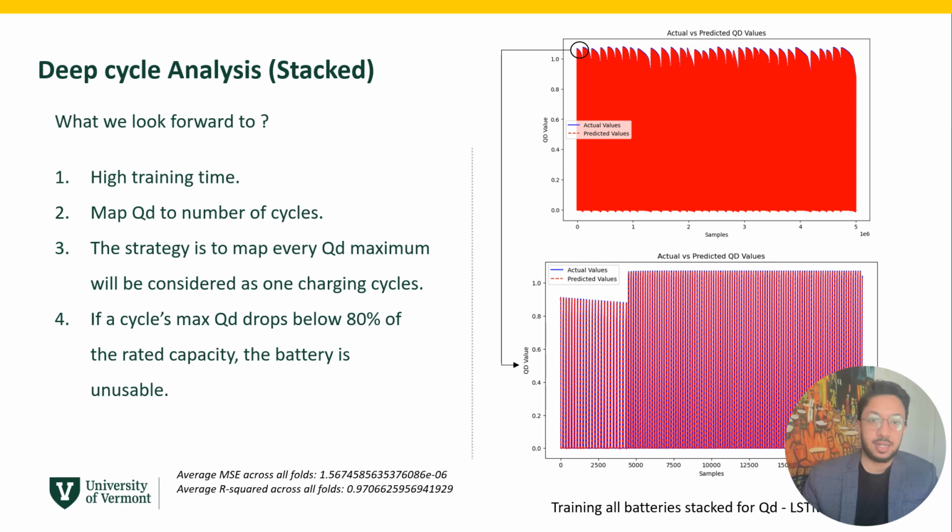So what we did was combine all the battery data sets into a single data set. We can see these red peaks going up and down. These are different batteries, and if you zoom in on one peak, there are different charging and discharging cycles. These are 125 cycles in red peaks, and within each peak there are a number of cycles for one battery that is being charged and discharged.